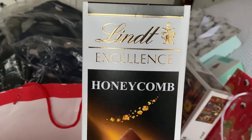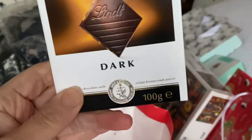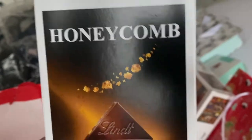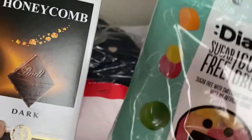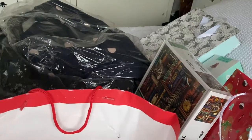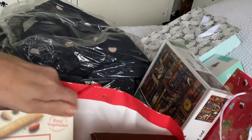I'm definitely into Lindt, so I've got this honeycomb dark chocolate, and I love dark chocolate, and this is 100g, and they do many flavours, but I was given the honeycomb, which I really like anyway. So yeah, I put them all back in the bag, because it just keeps everything organised. So yeah, I was really happy with that, and I love the bag.